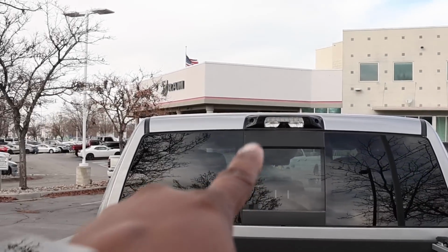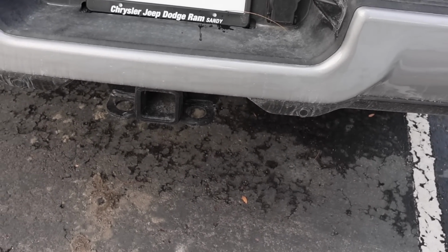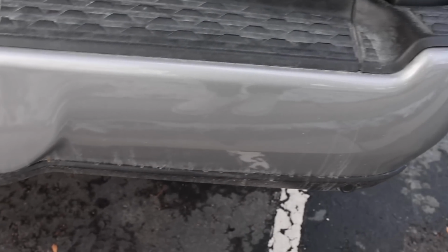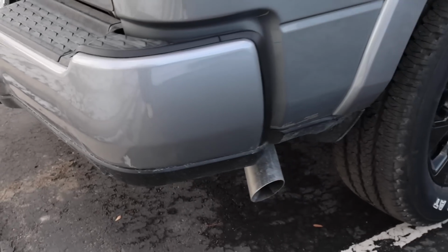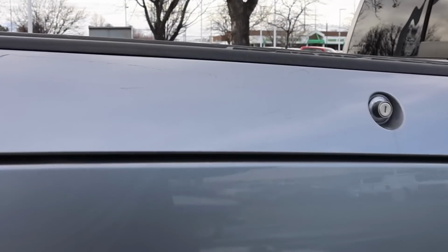The LED lights, you can push the button here and it does pop them on, including the ones right up top there. And here's your class 5 receiving hitch. You have those parking sensors down below as well. And then here's the other side for the Ram box. Tons of space.